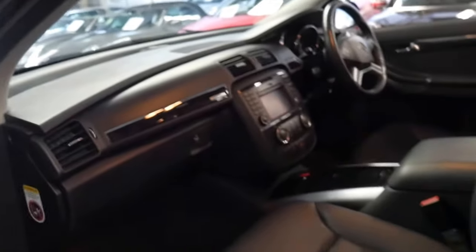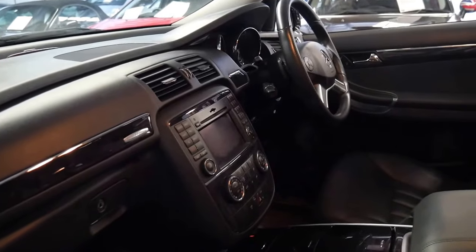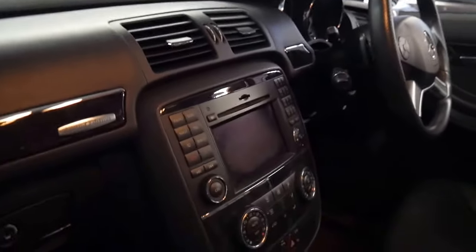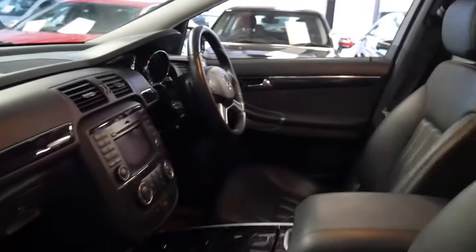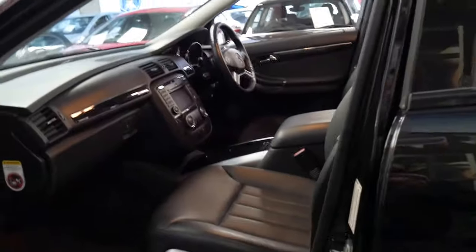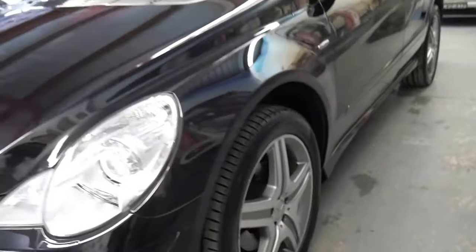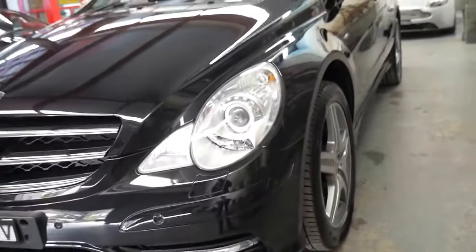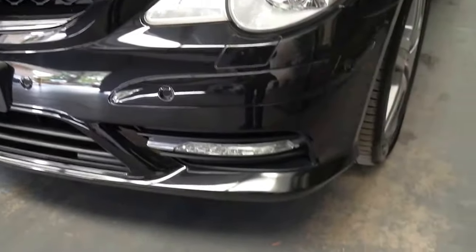It may look similar to the R320 or 280, but when you look closely, you've got a much newer navigation system, steering wheel, etc. It does have a sunroof. You've also got the Grand Edition badging on the side. It's got beautiful alloy wheels. I mentioned the xenon headlights. It looks like it's even got daytime running lights down the bottom there.